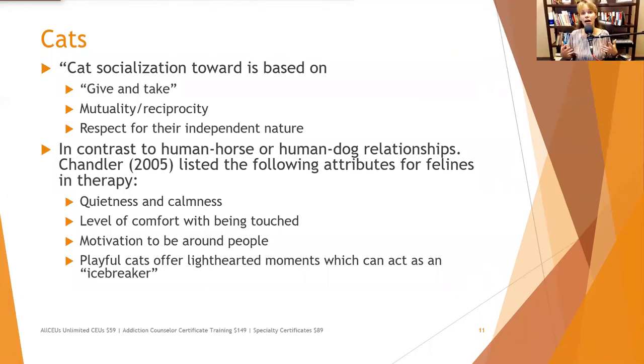So we can talk about, in your relationships, which friends of yours like to be around other people all the time, which friends of yours tend to like to be just kind of sitting down and quiet, and which friends of yours tend to be active and all over the place and just don't have time to socialize and do group stuff. Playful cats often offer lighthearted moments which can act as an icebreaker.